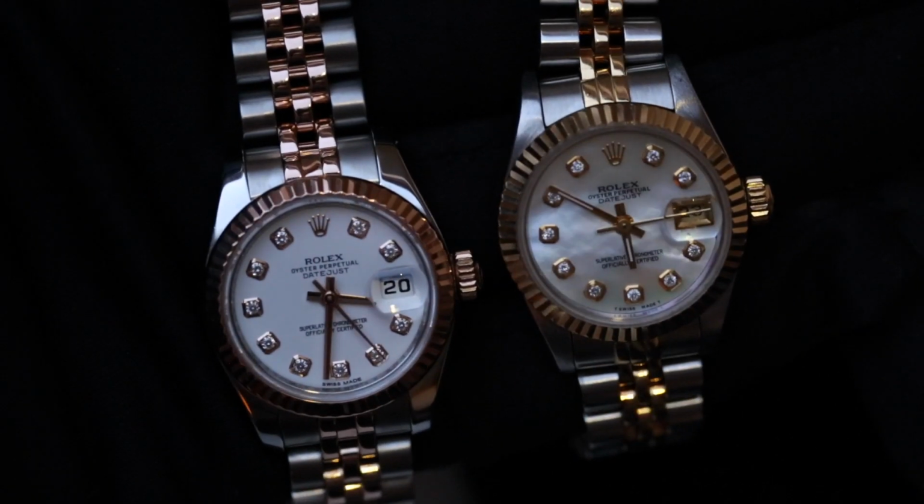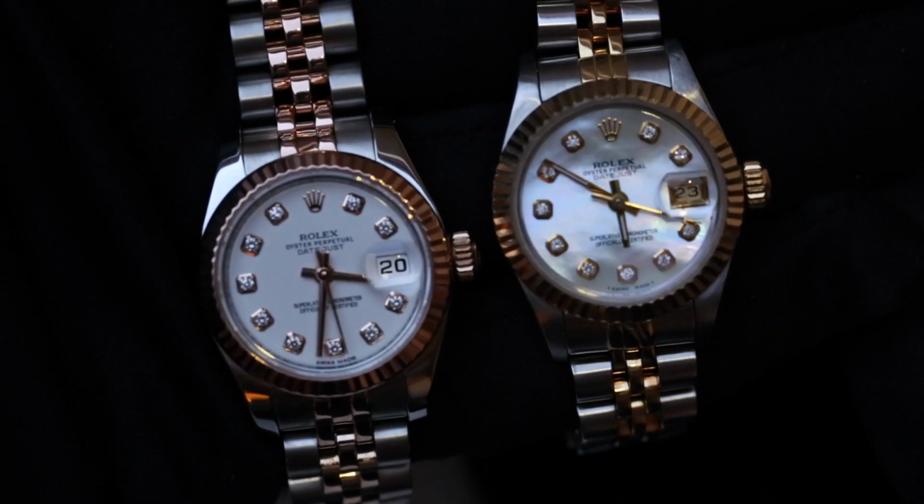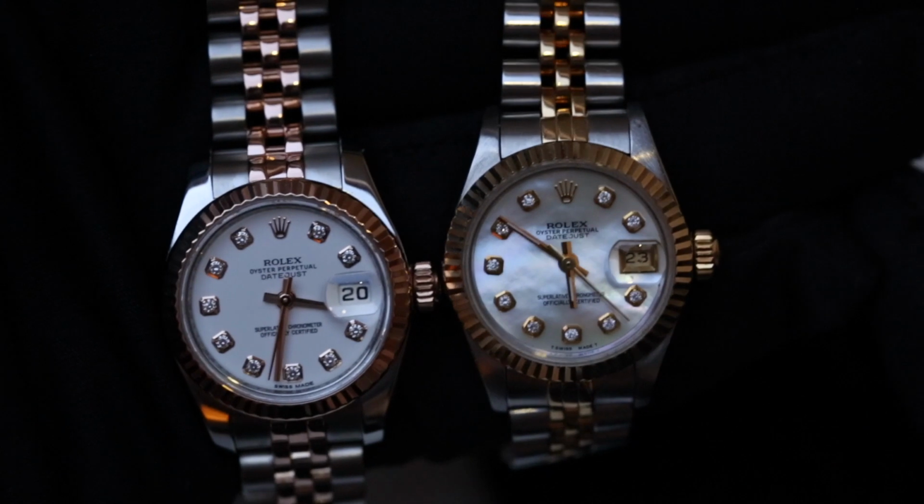And for that reason, I'm sure there are other people in the industry that have found this too, the market value of the steel and yellow gold tends to be a little bit better and stronger than the steel and rose gold. Steel and yellow watches tend to be a little bit easier to sell.